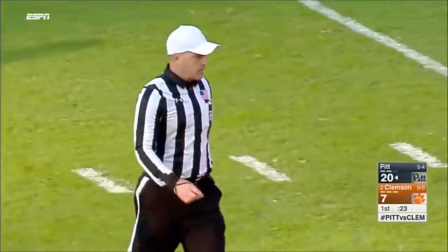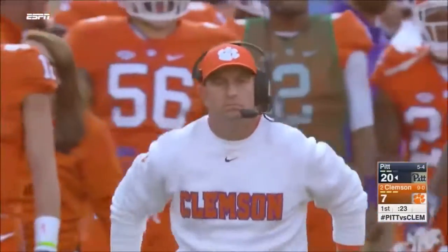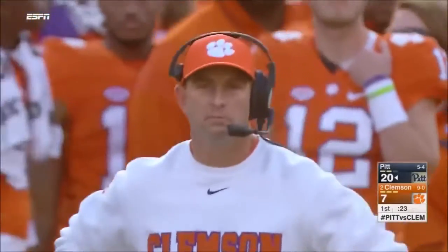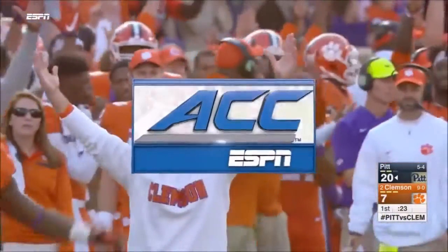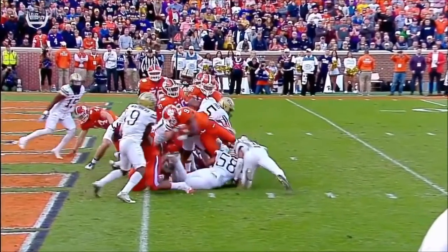What a play and a stunning turn of events. Quentin Wergen is able to bang it free. It will go as a 100-yard fumble return for a score. If it counts, it stands. Right. The ruling on the field is a fumble. Recovered by Pittsburgh. The previous play is under review.